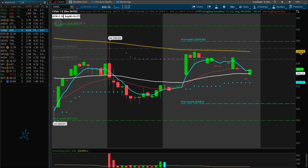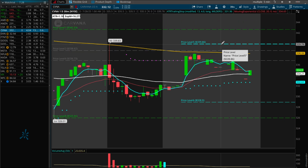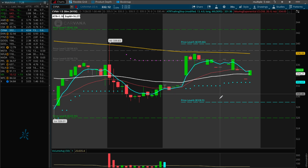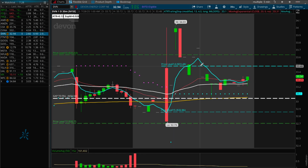Carvana is also an inside day candle. Above 339.86, upside target 342.59. Now to the downside, under 328.90, we have a downside target for Carvana today at 325.94. So if Carvana is something that you trade today, I say trade carefully.